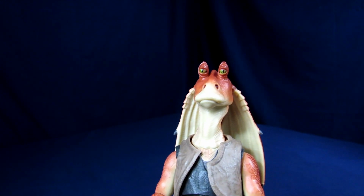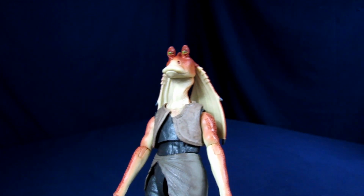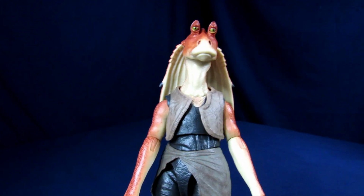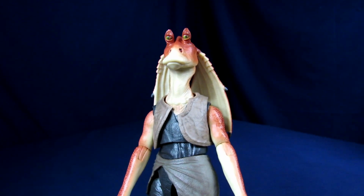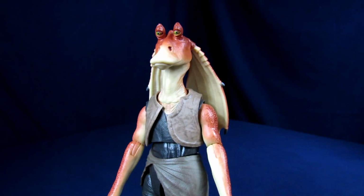Right? Because if you're going to display Jar Jar, which one would you prefer? You want stern, super serious Jar Jar that's going to be a Sith Lord here in the near future? Or you want goofy Jar Jar? I want goofy Jar Jar. Is what I'm saying. Like him smiling, or maybe him with his tongue out or something. I think it would have been nice to see as an extra accessory.